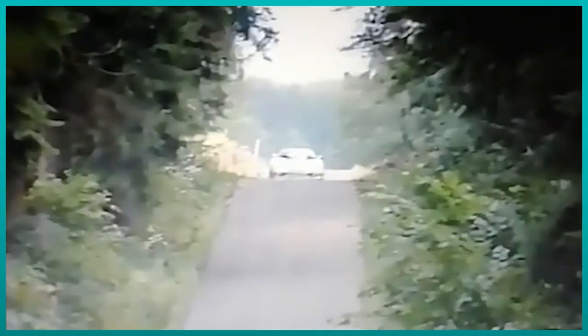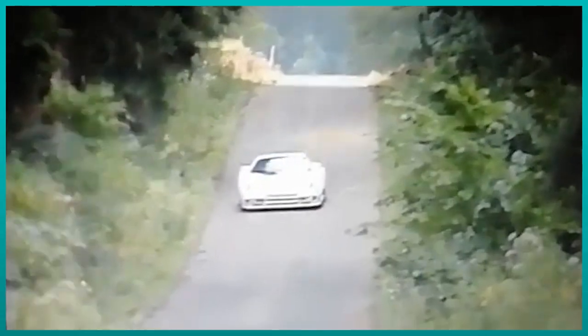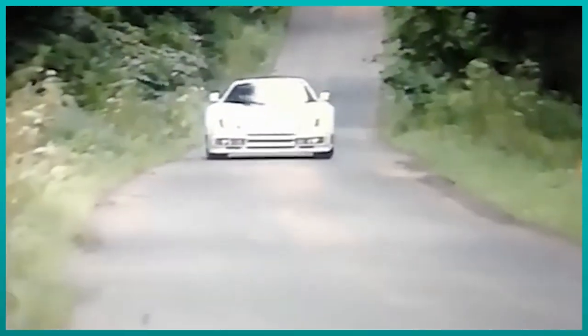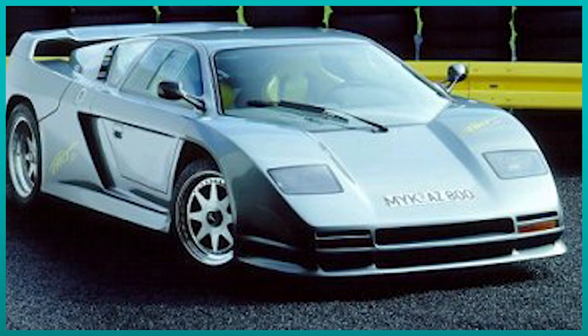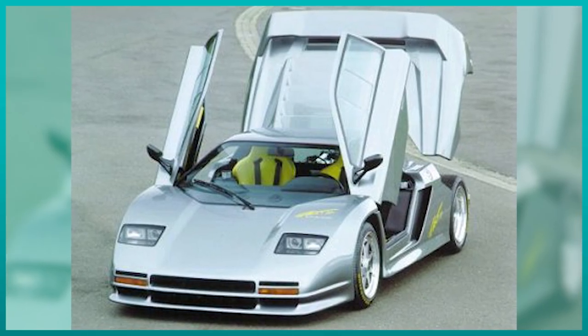Zender went for a Mercedes V8 that came from the 560 SEL. The power was at 300 horsepower, the top speed at 280 km per hour and the acceleration time at 6 seconds. Again, the car didn't go into production, while in 1989 would come probably their best car, the Elect 4 Biturbo. Differently from the Vision, the Elect was built with the plans to go into production.